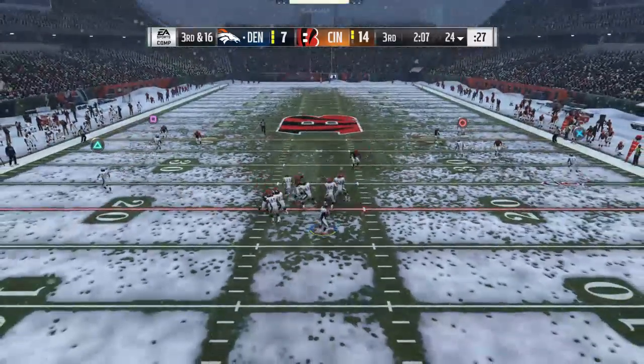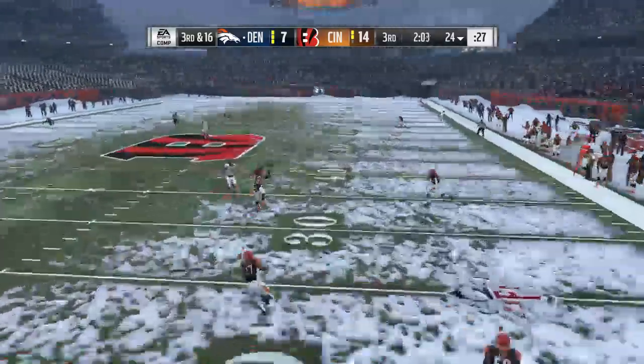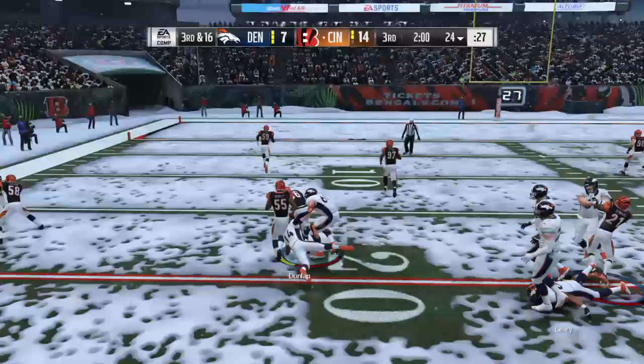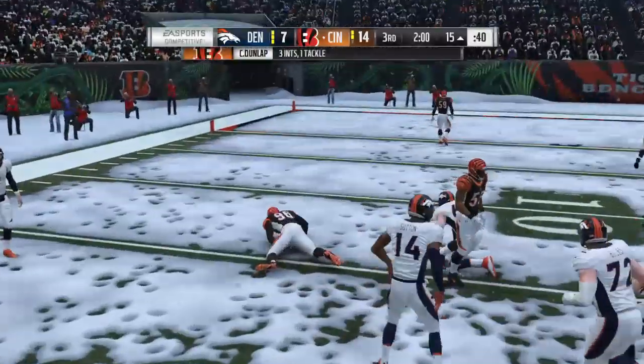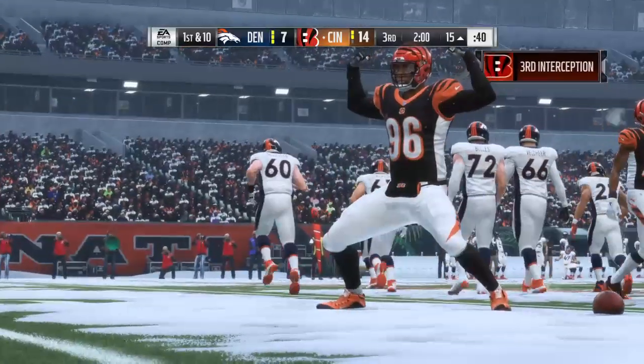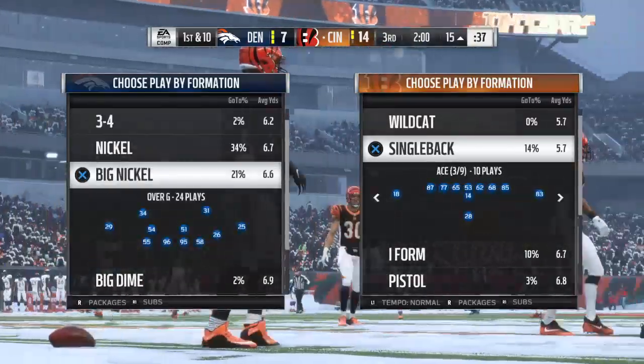On 3rd and long, it's Keenum. Flushed out right. And my goodness, another interception. Picked off at the 30. And they're going to be set up in the red zone at the 15. And that gives him now 3 interceptions in the game.